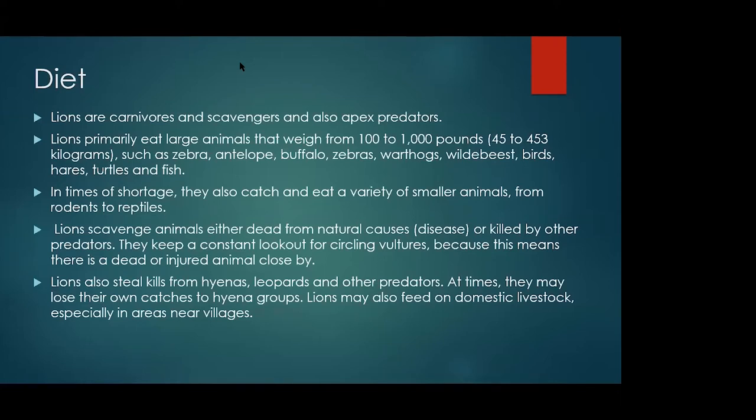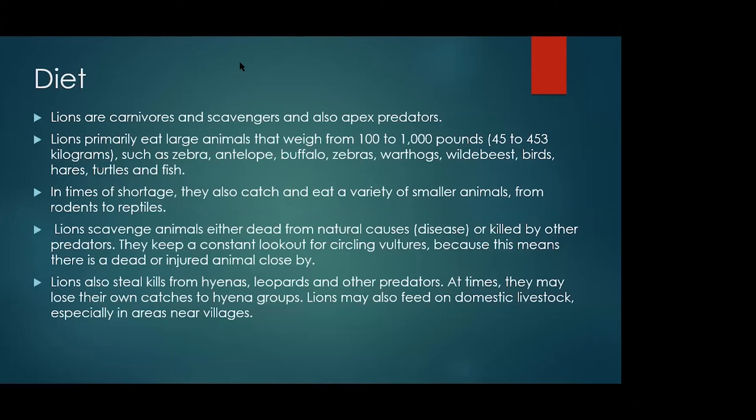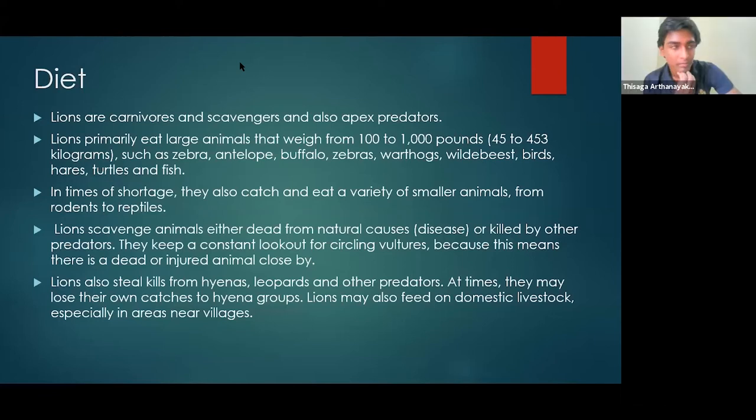How many kilometers per hour does the lion run? I actually don't know, Mali. I will remember that question and try to get back to you as soon as possible. No problem. Lion can run up to 80 kilometers per hour. There is your answer. Hope you got your answer, Andy.